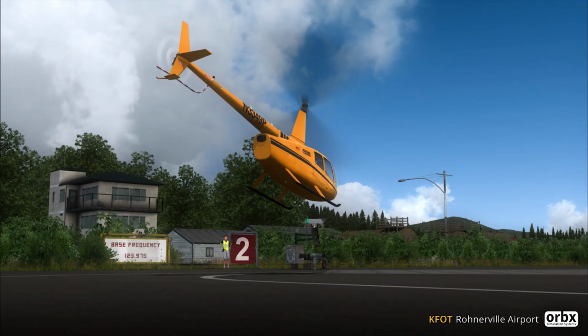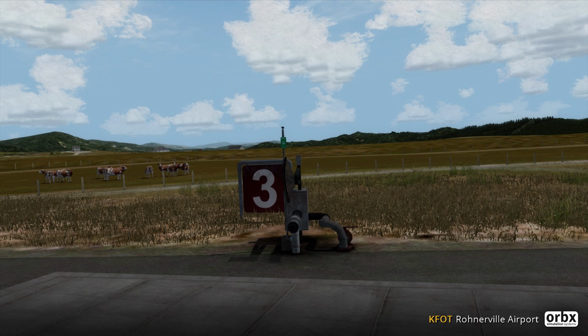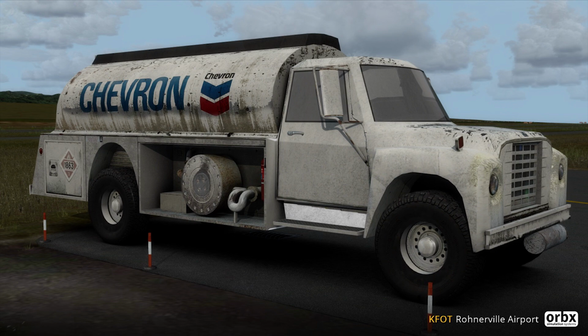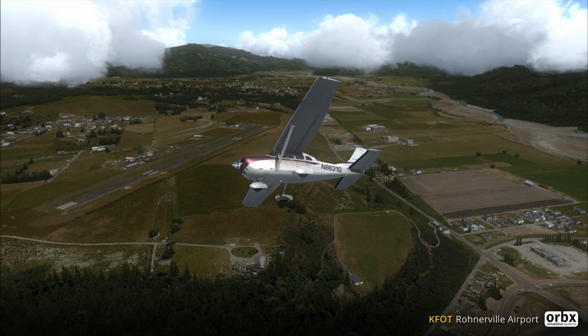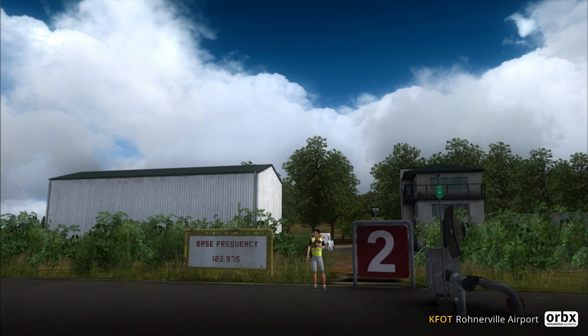Next up, Orbx. A few people pitched this over to me and said, Frugal, you should cover this. Orbx Rohnerville. Now this is from Turbulent Designs, and Turbulent Designs are the team that developed the amazing KBLU or Blue Canyon. Rohnerville is located in Humboldt County in Northern California, and as such requires the Northern California scenery pack. It's close as well to the Eel River, which is included in this scenery in 22 miles worth of photorealistic scenery, textures and everything else, which is very cool.